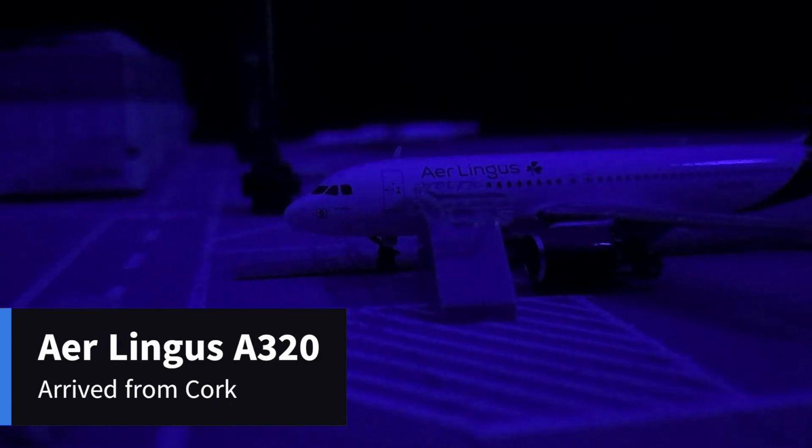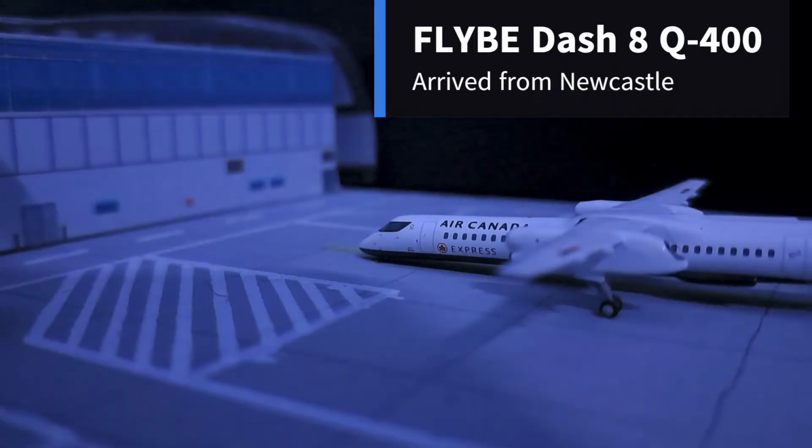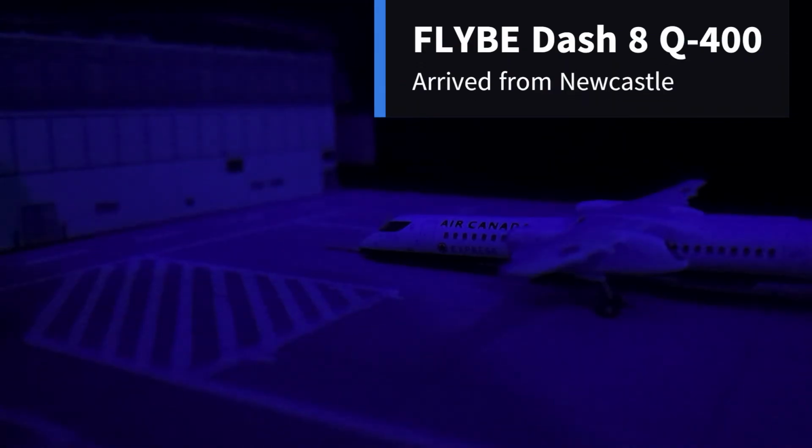So it looks like that's going to be a positioning flight for that, or at least trialling that out, sort of prior to the summer season next year. The final aircraft at the terminal then is this Flybe Dash 8 Q400.